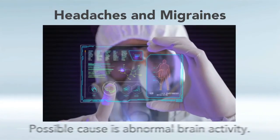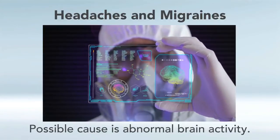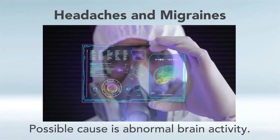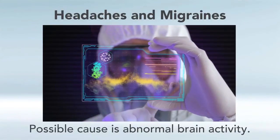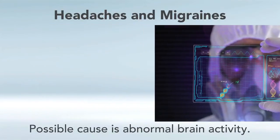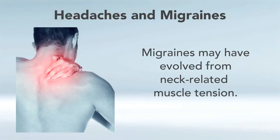The exact cause of migraines is unknown, but a popular theory is that various triggers cause abnormal brain activity, which in turn changes the blood vessels in the brain. That's called the neurovascular theory. Now, according to one Harvard neurologist and headache expert, many migraine headaches may have evolved if neck-related muscle tension headaches were not successfully addressed earlier in life.